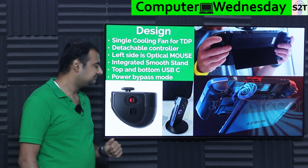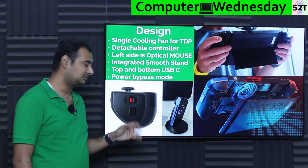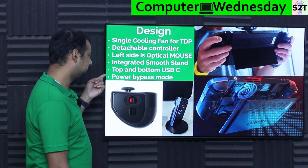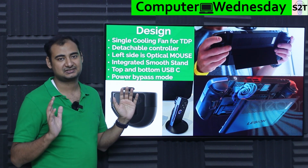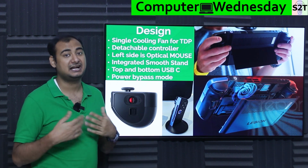It's unique, I will give them that. Is it practical? I do not know. In some scenarios I can easily see it being a shut up, take my money thing, but not that much. But to each their own. It does have an integrated smooth stand. Again, everything about this design is like, hey, we know we cannot make it super cheap, so why not just make it expensive and high quality.